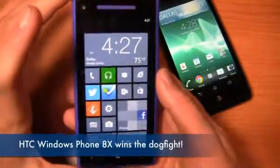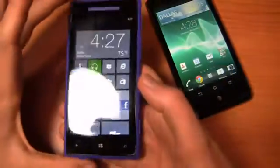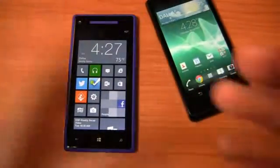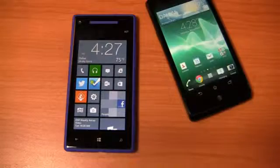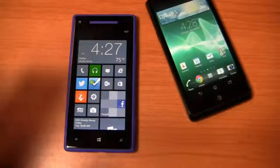I really think this thing stands an awesome chance this holiday season. It's thin, it's light, it looks fantastic. I mean, I love the color scheme. I love the fact that they're branching out from typical black and typical white. They're really going into some great color schemes here, and they're making this available across a couple of different carriers: Verizon, AT&T, and T-Mobile in the States.